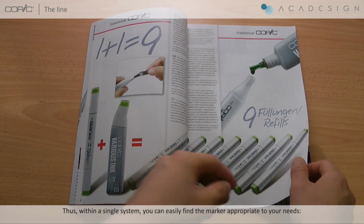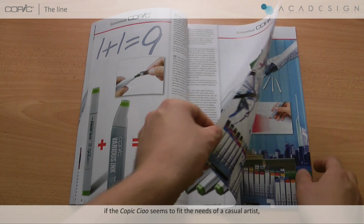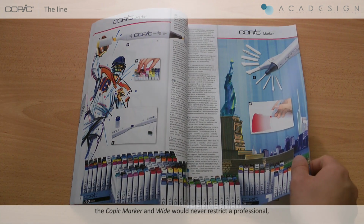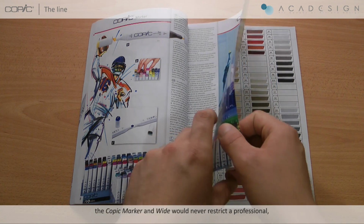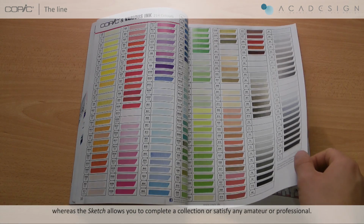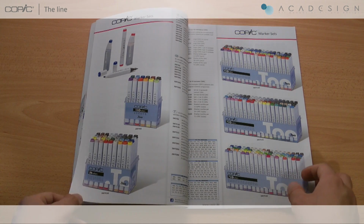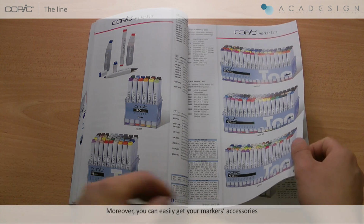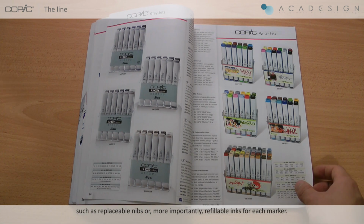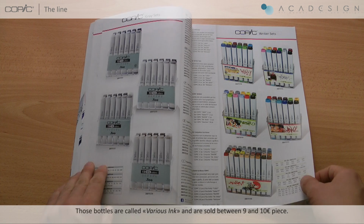Thus, within a single system, you can easily find the marker appropriate to your needs. If the Copic Ciao seems to fit the needs of a casual artist, the Copic Wide would never restrict a professional, whereas the Sketch allows you to complete a collection or satisfy any amateur or professional. Moreover, you can easily get marker accessories such as replaceable nibs or, more importantly, refillable inks for each marker. Those bottles are called Various Ink and are sold between 9 and 10 euros apiece.